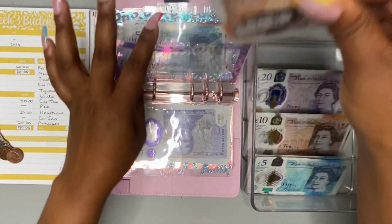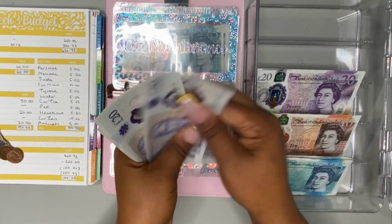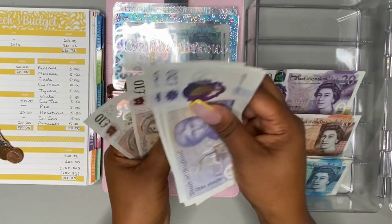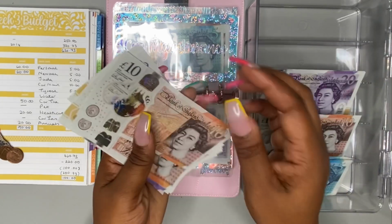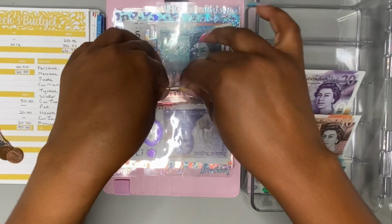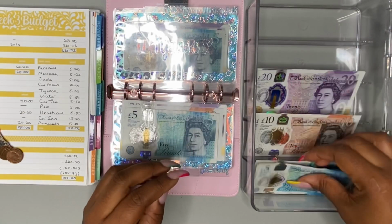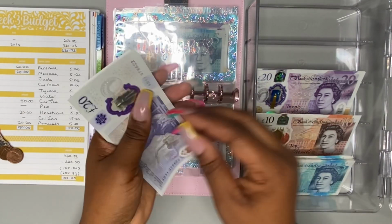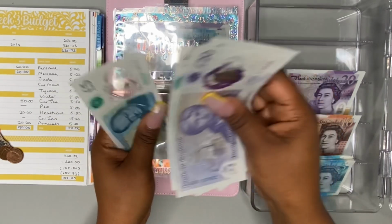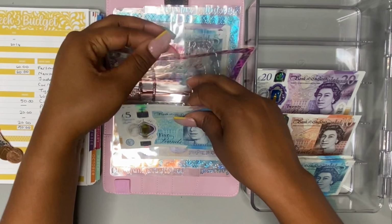Maintenance is next, and car maintenance is going to be getting £10. So we've got 20, 40, 60, 80, 100, 120, 140, 160, 170, 180. So we've got 118 here now for car maintenance. And then Tyrese is next. He's my eldest child, my only boy. He's getting 5. So we've got 20, 40, 60, 75, 85. So we've got 85 in his envelope. And his birthday is next April.